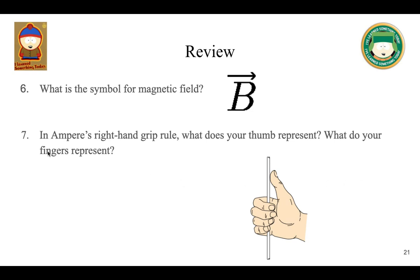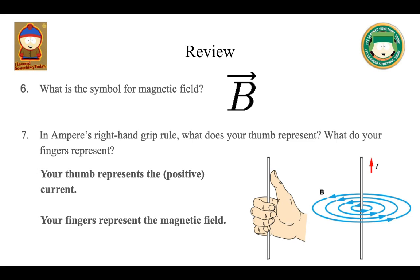So in Ampere's right-hand grip rule, what does your thumb represent and what do your fingers represent? Well, your thumb represents the direction of the positive current, also called the conventional current. So if the current is flowing up through the wire, the magnetic field would be wrapping around like this. So in this drawing, we're kind of looking down on it a little bit, and the way we're looking at it, we would say it's going counterclockwise that way. So there is your first right-hand rule.